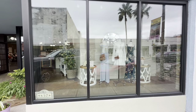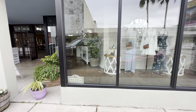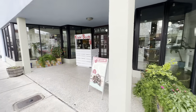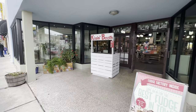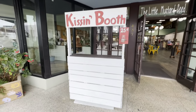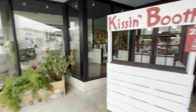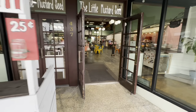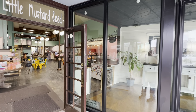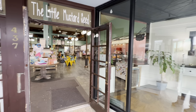Now I'm in front of the Mustard Seed, which looks like it might be part boutique, part home decor. They do have a kissing booth out front for 25 cents, but nobody's manning the kissing booth right now. But anyway, when you look inside, it looks like they have a little, maybe short order deli section or something over there.